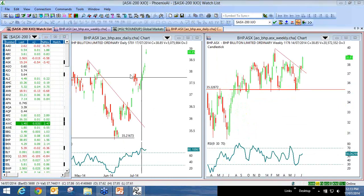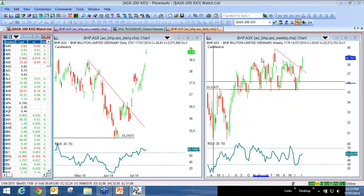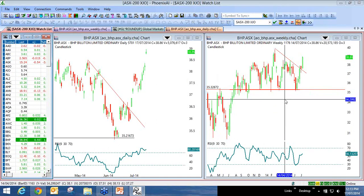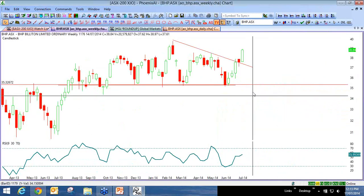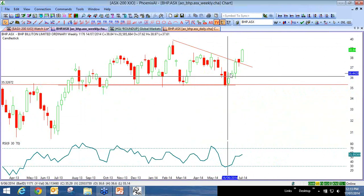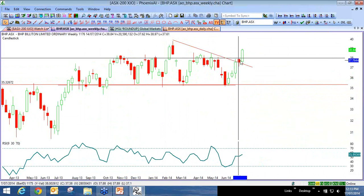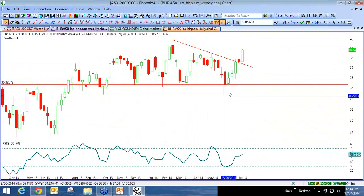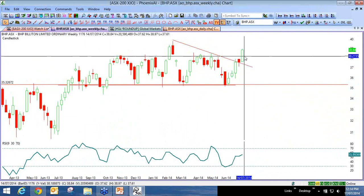And here, this is my little charting package, and we have, in this case, BHP today. Just as the chart on the right hand side is your weekly chart, I'll just open it out, and you can see that it has had this long consolidation period. This secondary market has occurred in BHP, and just suddenly this week it has broken out to the high side off the support levels of around 35.20 and is now broken out of here.